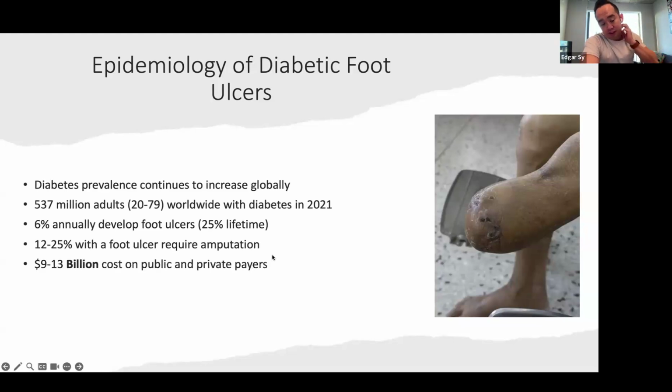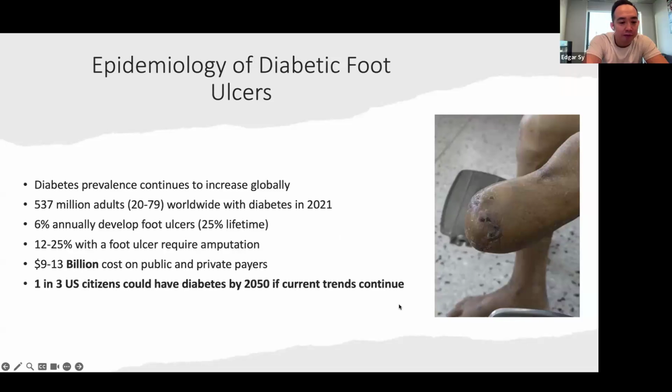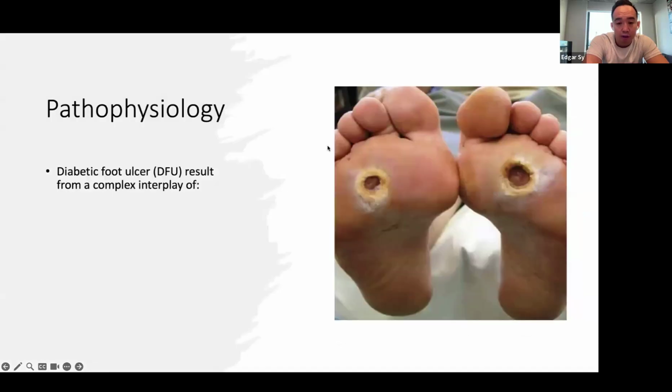And the cost, right, in medicine, especially for the students who are getting into residency, cost containment in medicine is extremely gaining popularity. Diabetes in general is a 9 to 13 billion dollar cost to the healthcare providers. So 1 out of 3 U.S. citizens, I thought this was kind of interesting, 1 out of 3 people will have diabetes by 2050 if this current trend continues, right? So we definitely need to do our part in educating patients and being able to work them up appropriately, right?